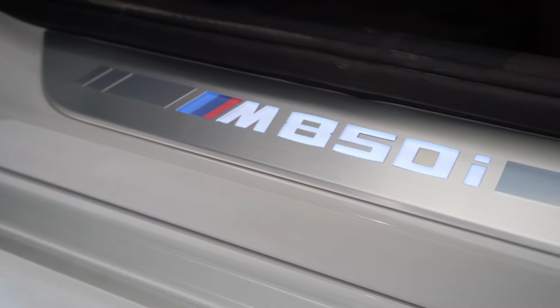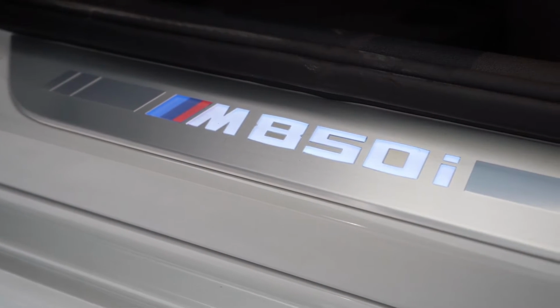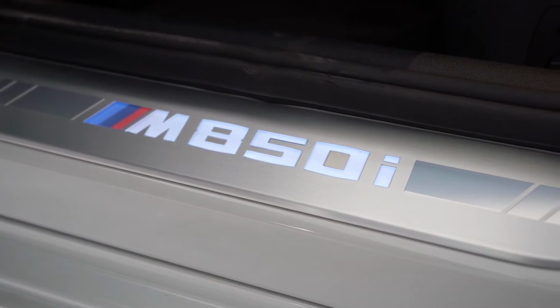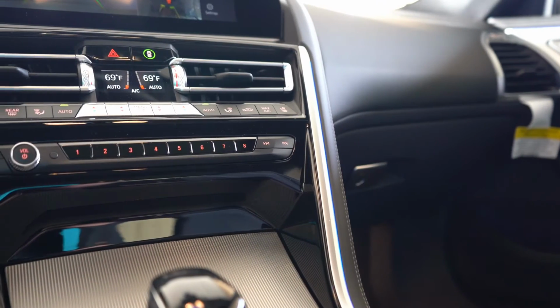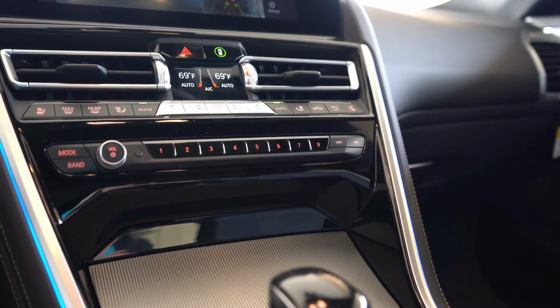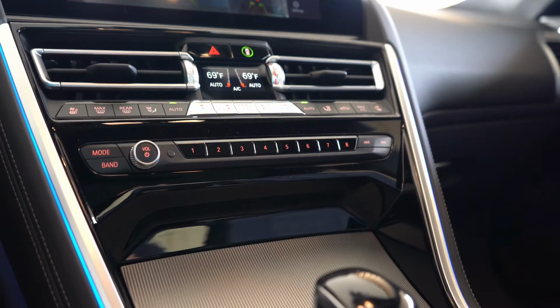That M850i illuminated into those sill plates. So I found a nice dark little area to show you guys that. I thought that was pretty awesome. There is also merino leather and Napa leather finishes throughout. There isn't really a whole lot of plastics at all going on in the M850i, pretty much as expected though.